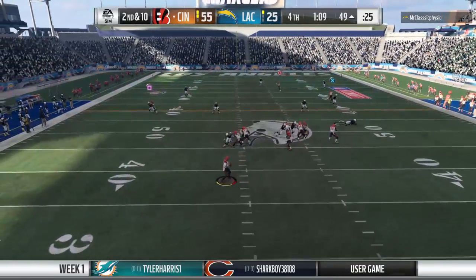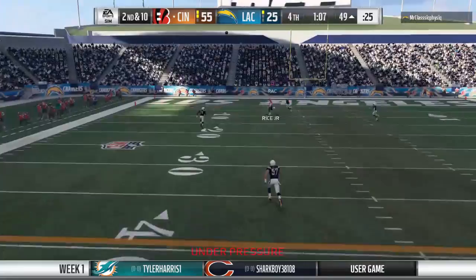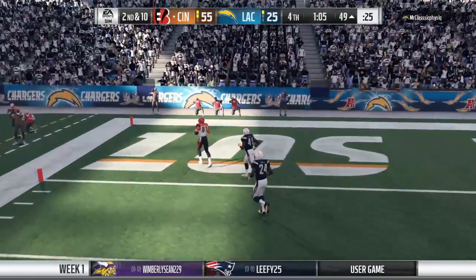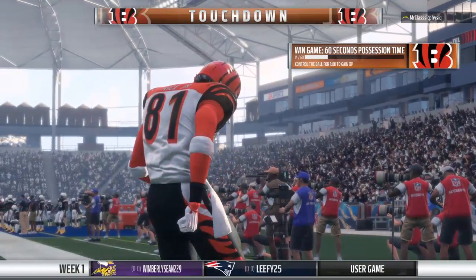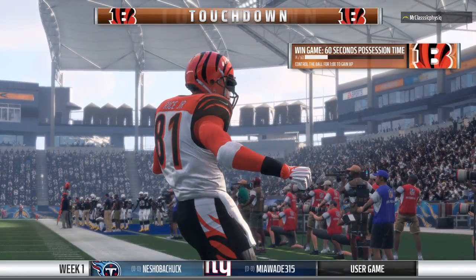To throw is Kaiser, dancing to his left. Now he's going to let it go deep left, and he will get into the end zone. It's another touchdown. This thing is ugly.